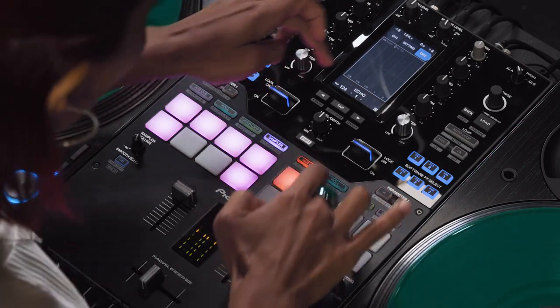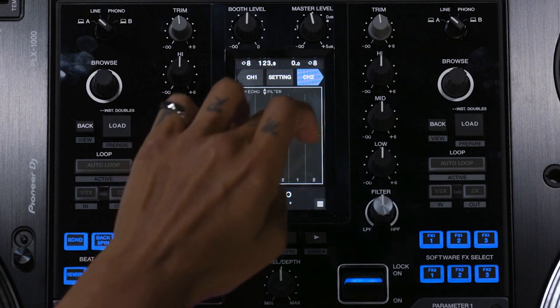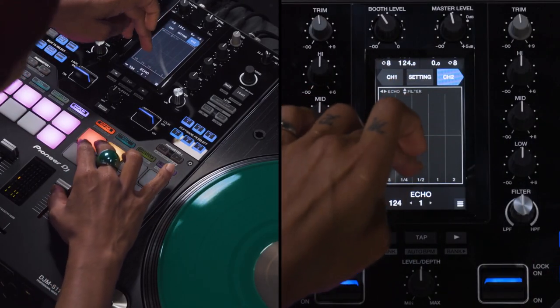Deck the house, build a beat. I will use gate cue. I double click on hot cue, and I have my gate cue. And I will use the touchscreen FX at the same time.